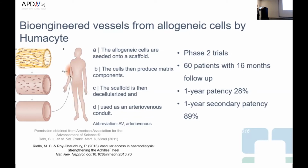The phase 2 trials have been completed with 60 patients. The results are very promising. One-year primary patency is low. It does require multiple interventions like any other PTFE graft. But at the end of the year, with interventions, we can keep the access patent in about 90% of the patients.